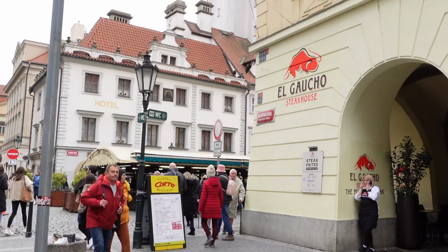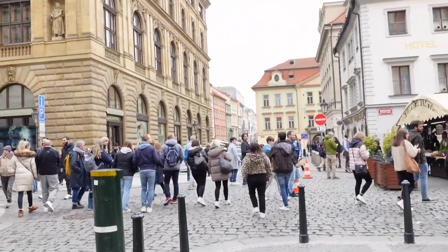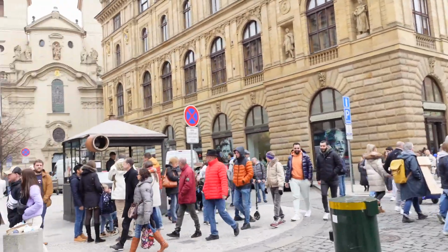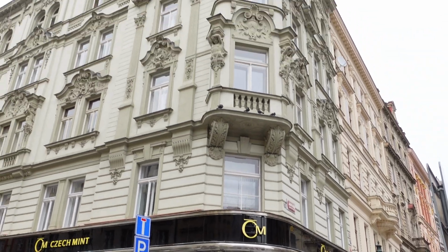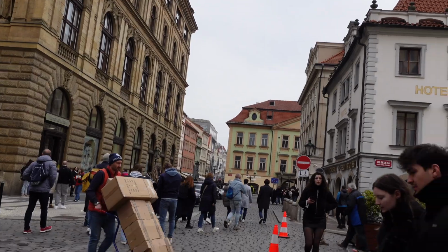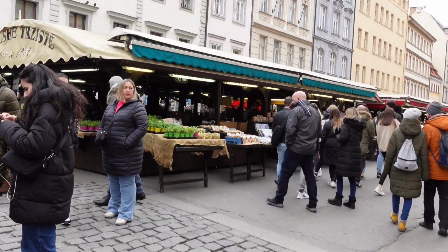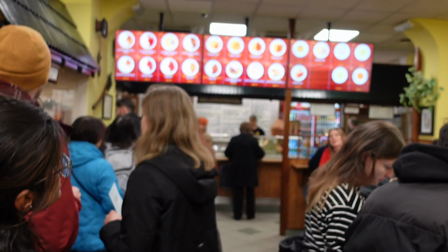Then we went to one of these eating places for lunch to have original Czech food. We had potato dumplings. I think there were stuffed potato dumplings with some cabbage by the side. And then we also ate schnitzel. It's the breaded chicken and a potato salad. It was delicious. We really enjoyed the food.